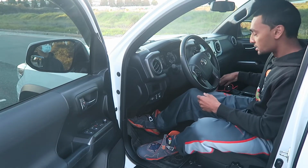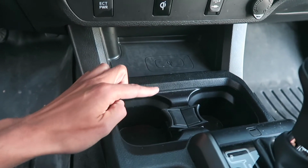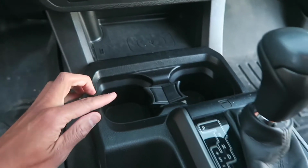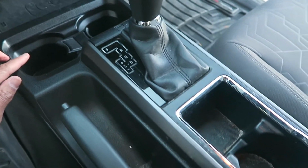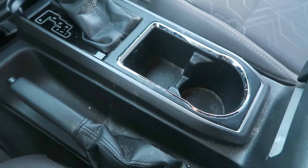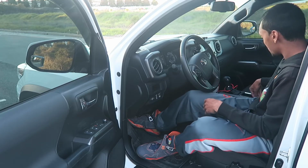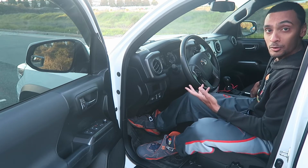Now as we move more into the center of the vehicle, you'll see that you do have a wireless charging port for your phone up front here. Just behind that you have two cup holders. You've got your gear shifter, and then just behind your gear shifter here you have this little square for maybe a square water bottle, and then an actual water bottle holder.